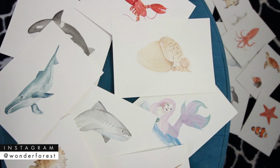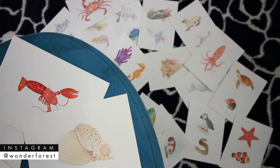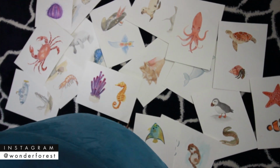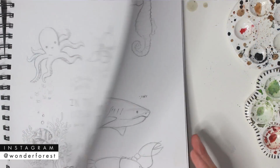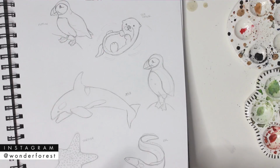So I have been sketching, painting, digitizing, creating like a madwoman these past couple of months. These are all of the finished paintings for the new book. Again, there are 50 watercolor projects. So there has been a lot of drawing going on and painting and everything else.